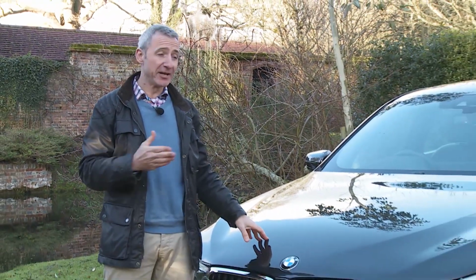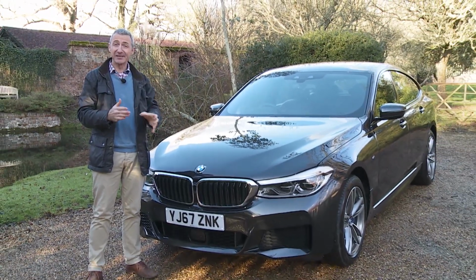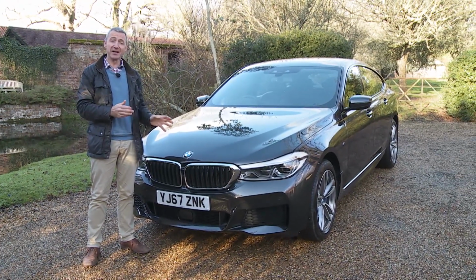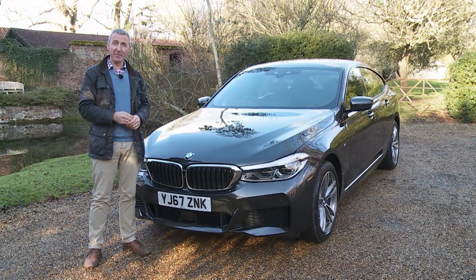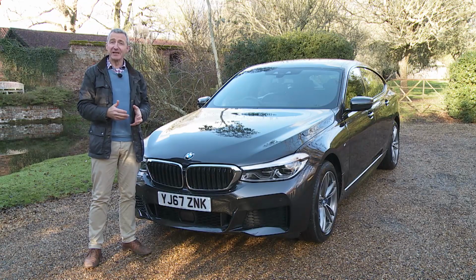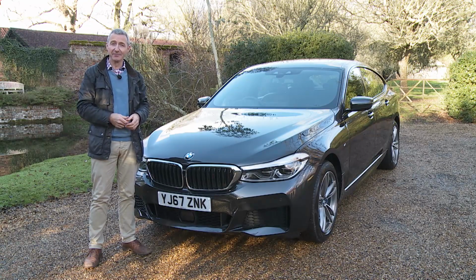This isn't a model really aimed at our market. Chinese and South Korean buyers will together account for more than half of all 6 Series Gran Turismos produced during this car's lifespan, with BMW expecting just 4% of production will make it to these shores, which does leave us wondering whether they may have underestimated the appeal of this design.